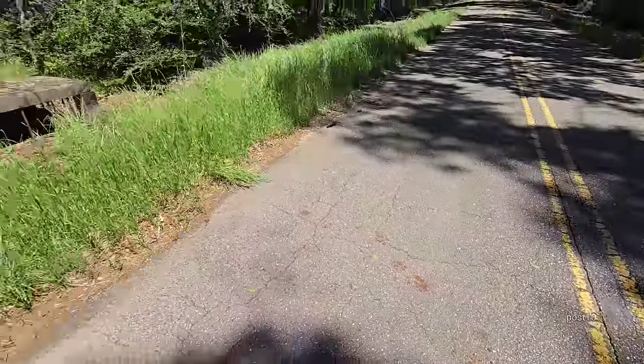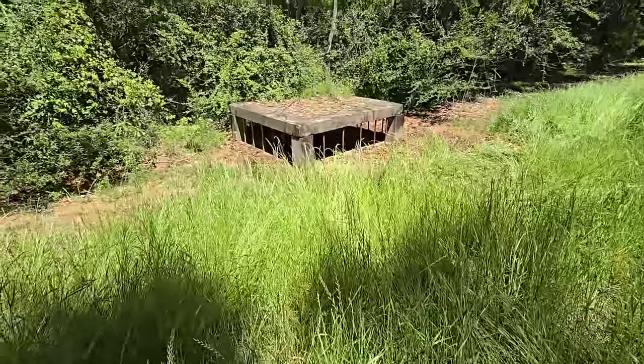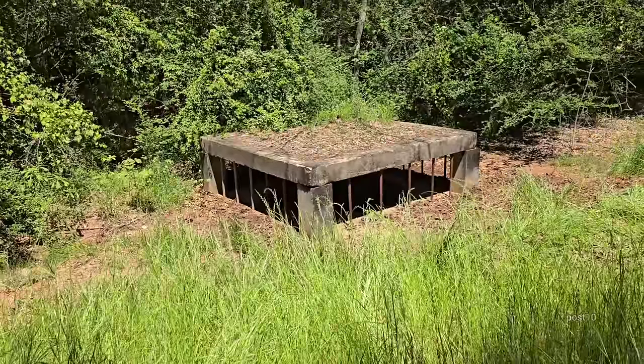All right, just stomped off my boots. Got a lot of mud out. All right, we got that completely cleaned up on these three sides. When we arrived, it was probably only 20% clogged, but it's preventative maintenance.